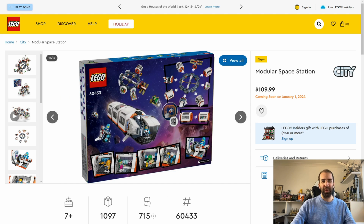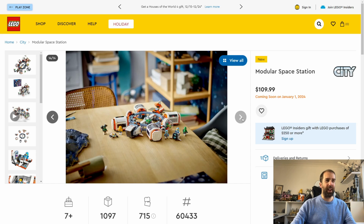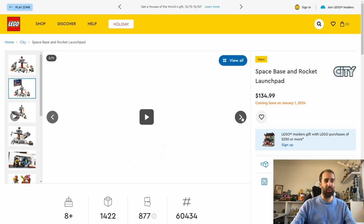But I just feel it's a little bit on the pricey side, and it's certainly one that would probably come down in price at some point. I certainly wouldn't be paying full retail for this one personally. Same goes for the space base and rocket launch pad, priced at $135 or £125. Again, really expensive, but you get a lot in it, but it's one of those sets that I certainly can't see me paying full price for.